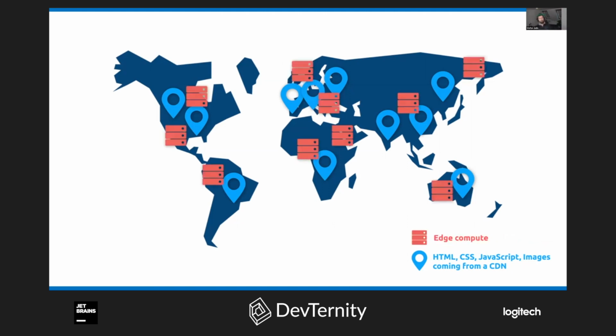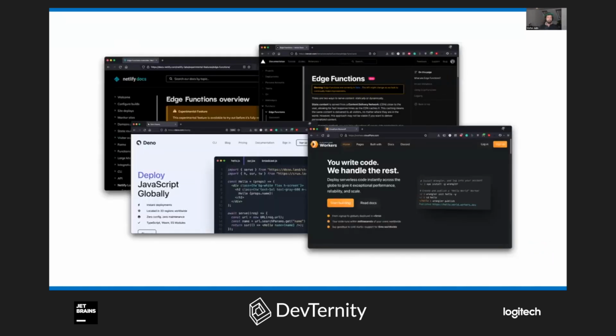But now we reached a point with serverless function and edge compute that our servers and our logic can run anywhere in the world. And my friends, the game is on. There's a huge competition right now between all the modern hosting providers to offer the best user experience to push out edge functions as quickly as possible and get this new approach to running your code all around the planet.